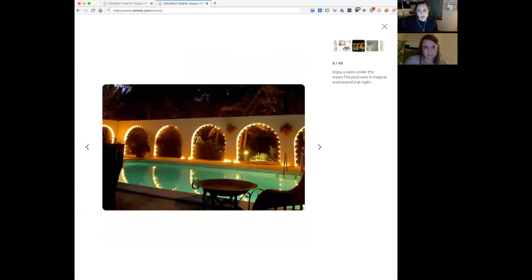Oh my God, this house. I love this. I just love this so much. It's just like, come on. That's a beautiful photo, obviously. Gorgeous. No problem. You can't get any cooler than that.